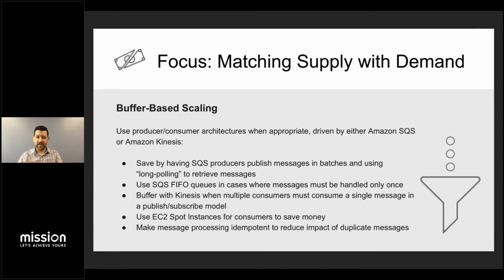In order to save money with SQS, one of the best practices is to publish messages in batches, because each publish actually has a cost associated with it. So if you publish a batch of work together at once, you can reduce your cost on SQS. The second thing you can do is use long polling to retrieve messages as they arrive. That's another really great best practice for reducing your cost.